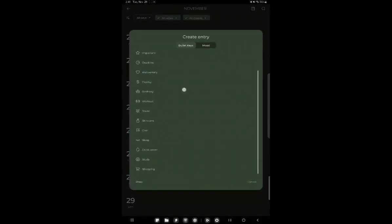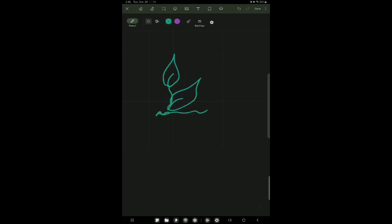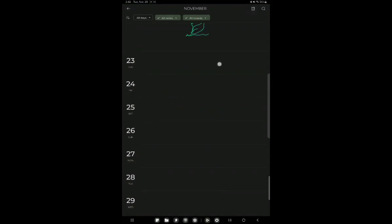Add entries for bullet keys and your moods. It's kind of cool. Let's see what draw does. So let's say I want to draw my own mood. Okay. Let's just do a cute little leaf. I'm growing. I don't know. Okay, let's save. See what happens.